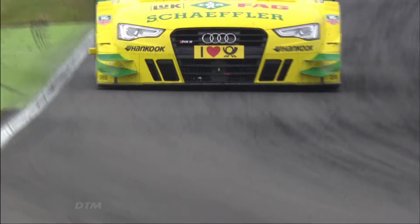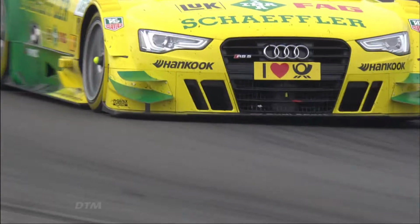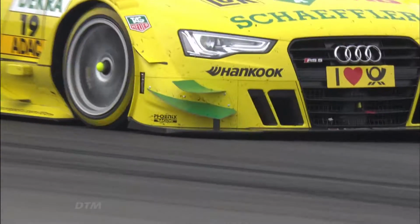An excellent drive from Mike Rockenfeller. He's now talking with Yves Scheer. Wow, we had an amazing race coming from P6. Now again on podium, finished P2. And I think you're again the leader of the standings. I think it's a split lead with Bruno Spengler, isn't it?